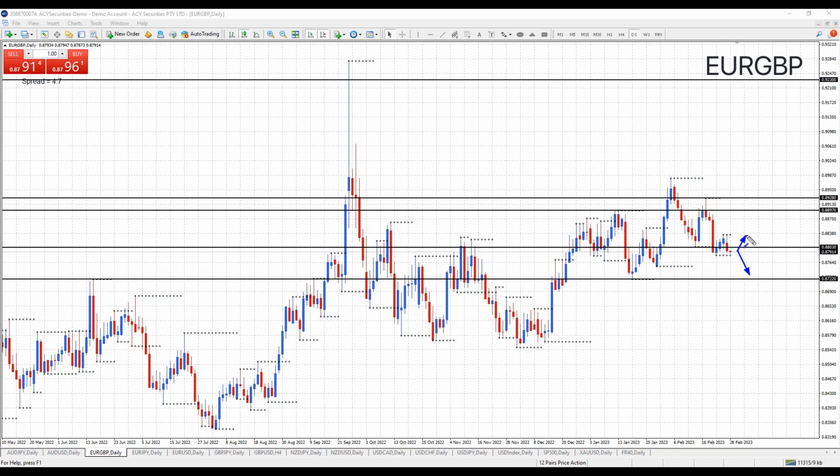Does 88.03 become support for a move back up the range? Of course we can continue the decline, but we are trading into a support area there, so will support hold for a move back up the range this week?